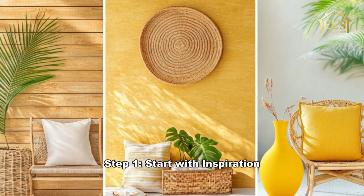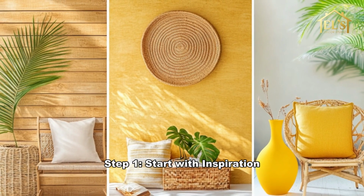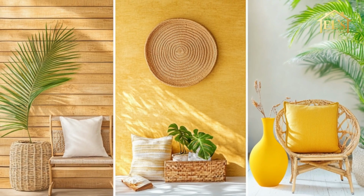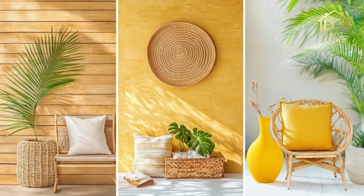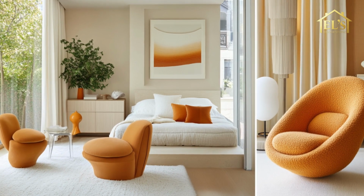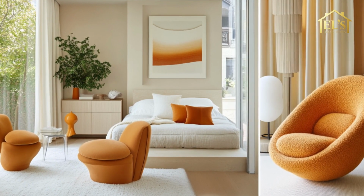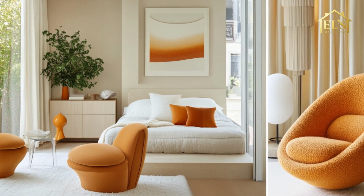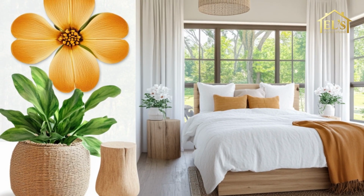Step 1. Start with inspiration. Start your journey by building a mood board. Use Pinterest, Instagram, or retro design books to collect images that speak to your vision. Look for curved lines, cozy materials, and iconic silhouettes like tulip chairs or egg lamps.